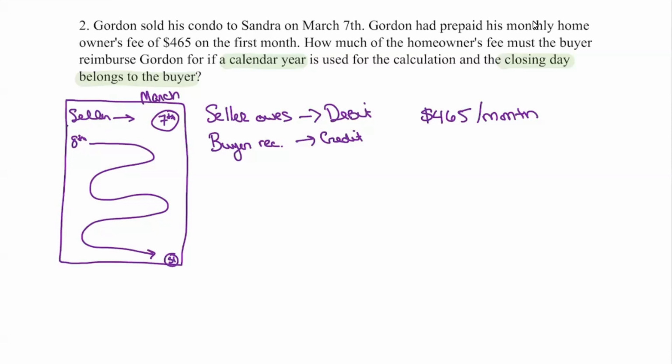How do we take 465, which is a month, and find a daily rate? We're going to divide the 465 by 31 days. There you go. I love it. Which gives us $15. I'll trust your math on that. So now we know it's $15 per day. We have to figure out how many days. So first we said how much per day, now we figure out the number of days.